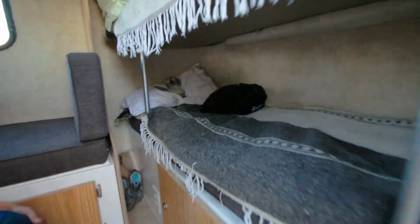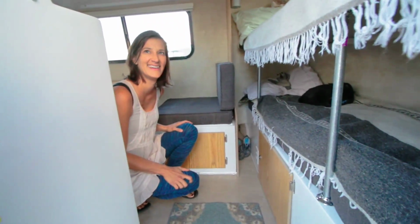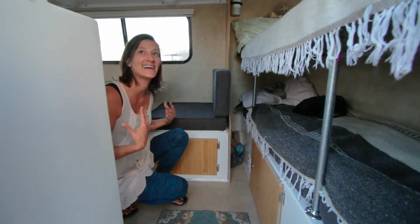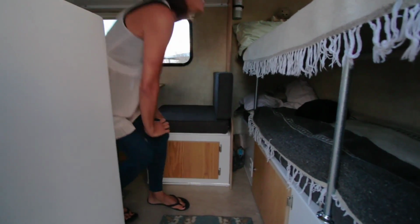So she'll have a private bathroom. Unlike in the truck camper, we didn't have a private one. Well, we have the truck camper now that we can use as a private bathroom if we want.